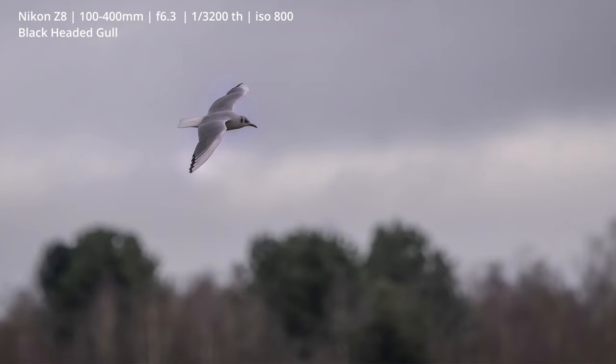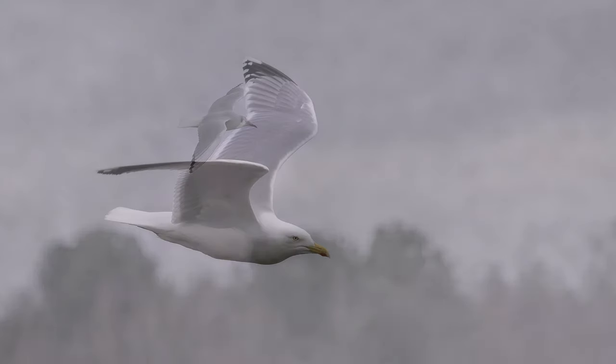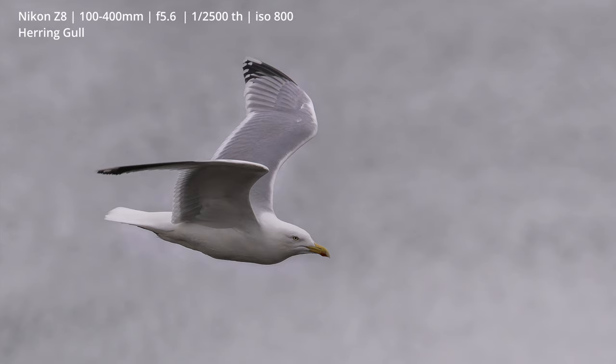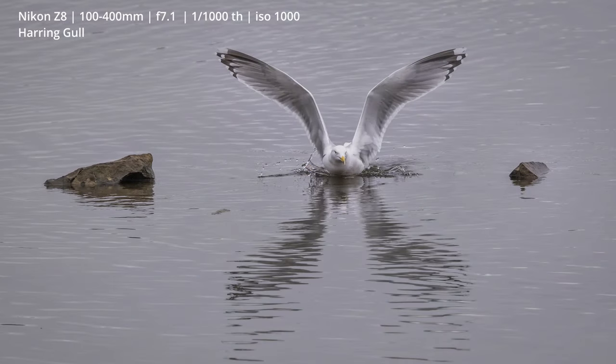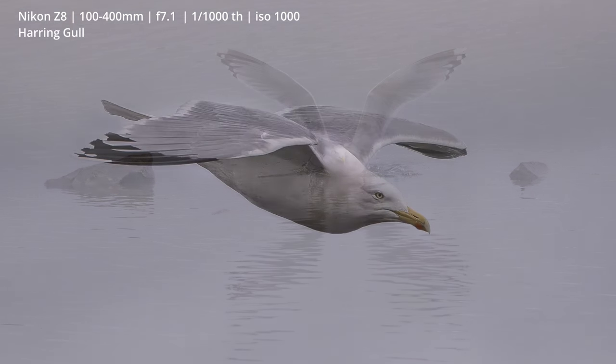The autofocus has locked onto the eye and has caught these gulls in motion really well. So despite me being pessimistic while I was on site, the actual results are really good. And so if I'd got some better conditions with brighter light, I think I would have got some really stunning images. It goes to show that even in poor conditions, the Z8 has performed really well.